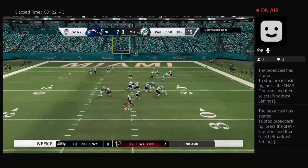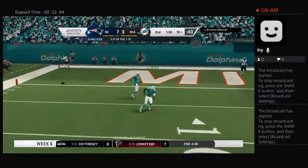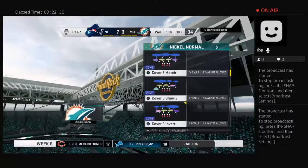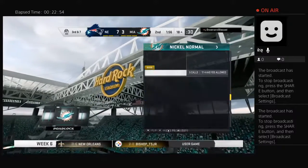Here's a 2nd and 7. And his throw here is incomplete. Antonio Callaway, the intended receiver, and it'll bring up 3rd down. Just a little beyond the reach there of his receiver. That's probably one he wishes he had back.